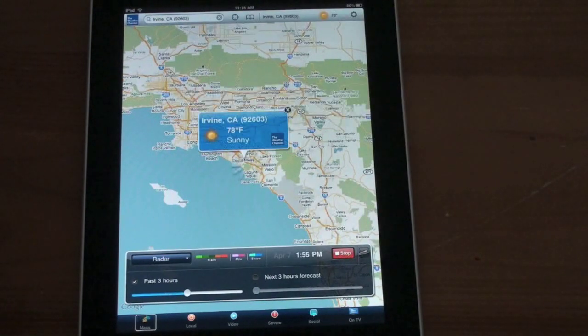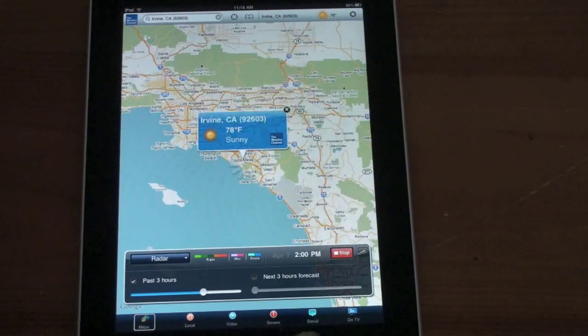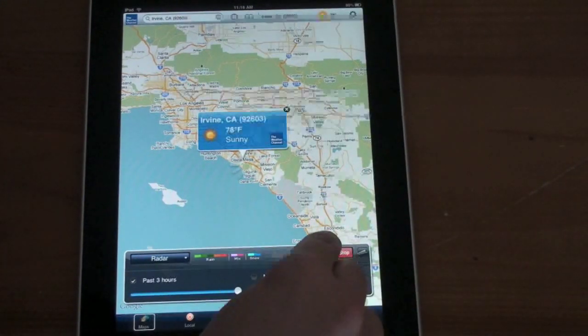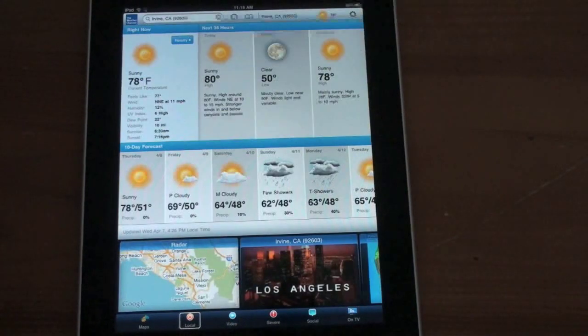Like I said, this is a very full-featured application, but it's not the quickest in the world. You can see when you're on maps, you get local, video, service, social, and even the weather channel on TV. So I'm going to go ahead and stop this. Let's check out local, and we'll jump to right where we are right now.